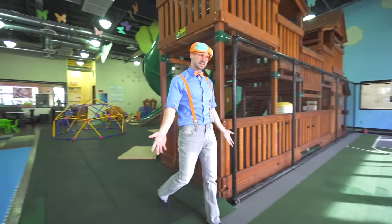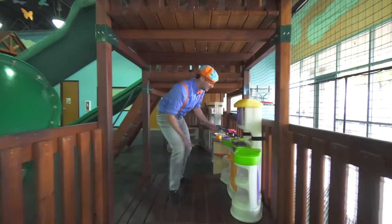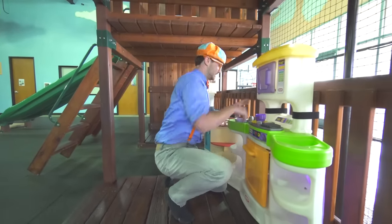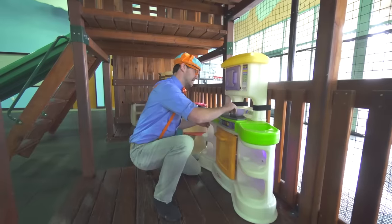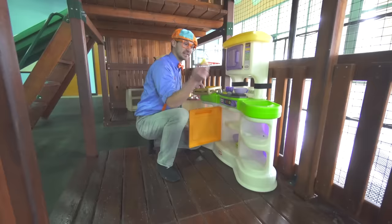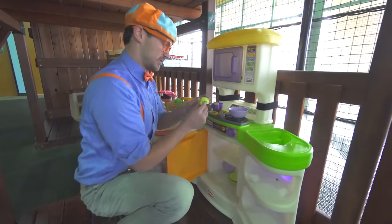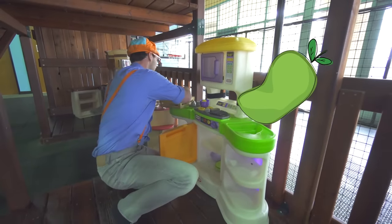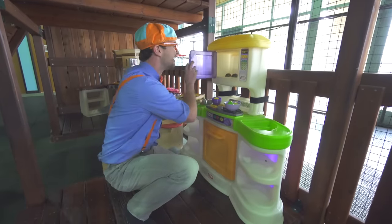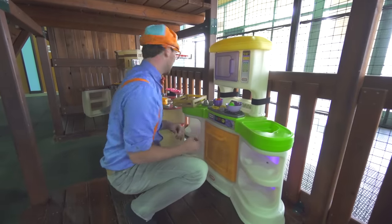Now that we played a bunch of basketball, I'm getting kind of hungry. Let's come in here and make some food. Ooh. Let's take the bowl. Ooh, hey, here's a bunch of fruit, like a lemon. Yum! Ooh, and a pear. Some strawberries and grapes. Put them in there. Let's make some more food.